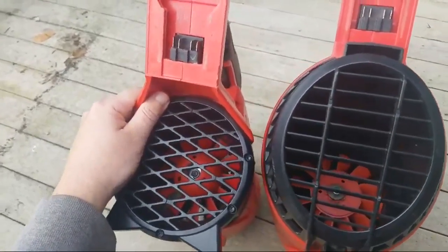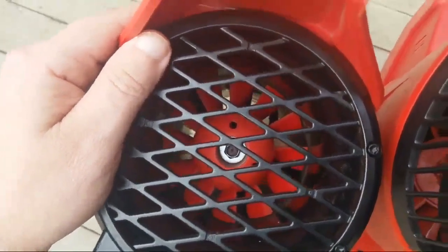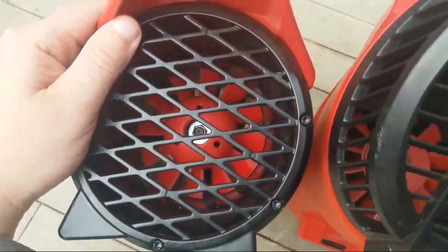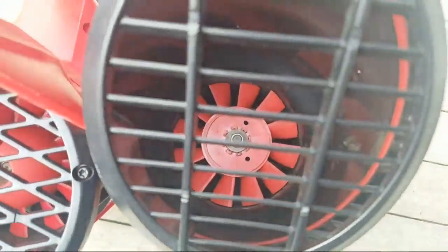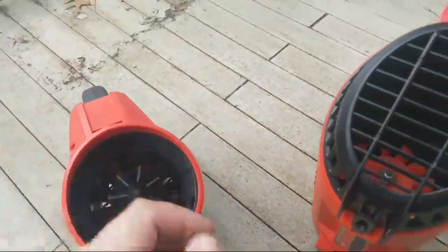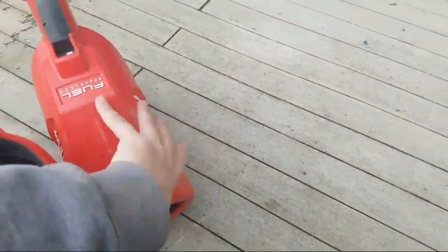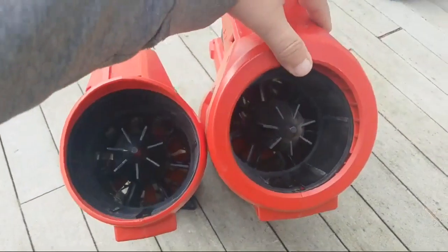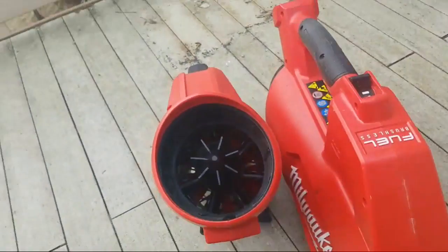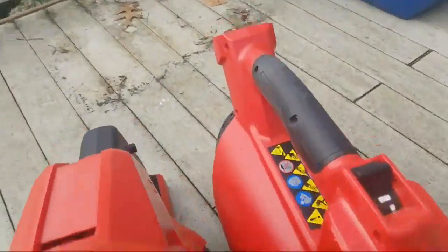So when you put these all together, you've got your different fan here compared to this one. Why do I keep saying propeller? The smaller housing, the outlet where the tube goes, a little bit smaller, but again, not much. But when you start adding them up, and again with the size of the tube.